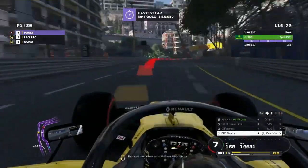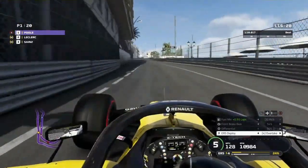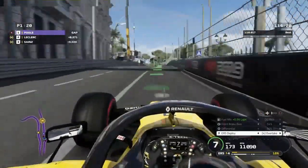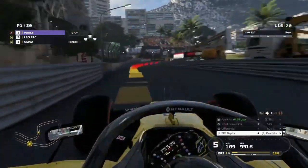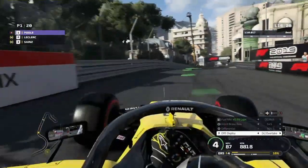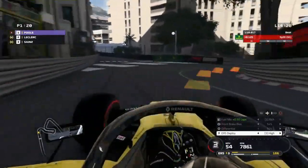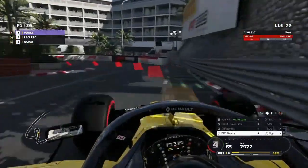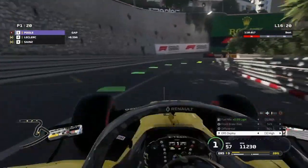It's a 1:10.0. Oh, that is so close. But you love to see stuff like that. Oh, this set up at 100 AI difficulty around Monaco. Nothing to it. Nothing to it. Maybe time to think about it for future Grand Prix. Don't worry about it.